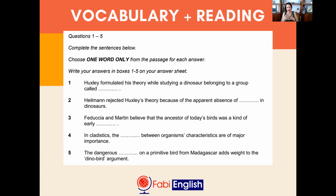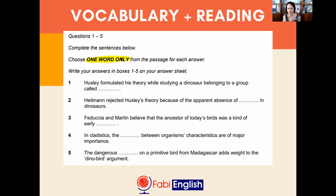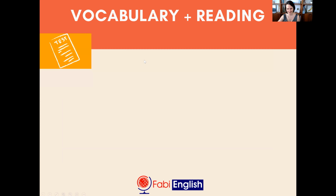So to show you how it is possible, I decided to use this text with this type of question. This type of question is the sentence completion, they call it, okay? So in this one here, as you can see, you have to find one word only in the text. Okay, so you find one word and then you are able to answer the question, but one word only. Okay, yeah, so that's what we're gonna do today. Let's go. All right, cool.